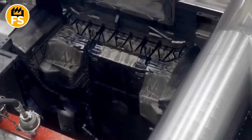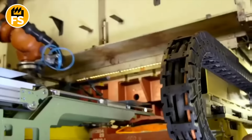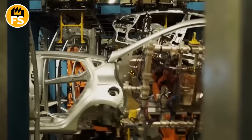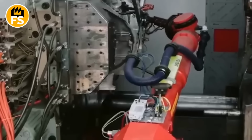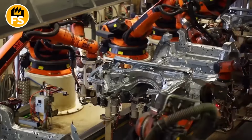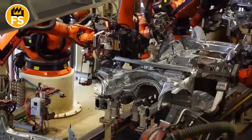And then the robotic arm extracts the freshly cast part. It's still hot, 250 degrees Fahrenheit, glowing with a dull reddish tint. This massive aluminum panel stretches 20 feet long, weighs just 120 pounds, yet replaces 70 separate parts that used to require hours of welding. Perfect geometry, no seams, no weak points.